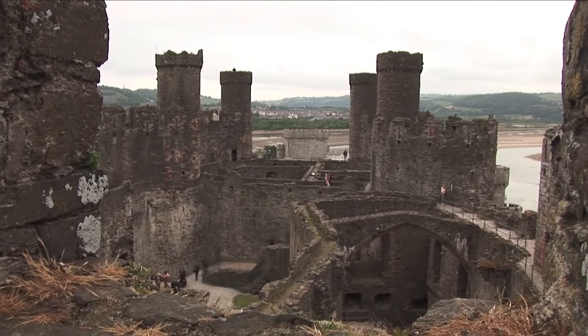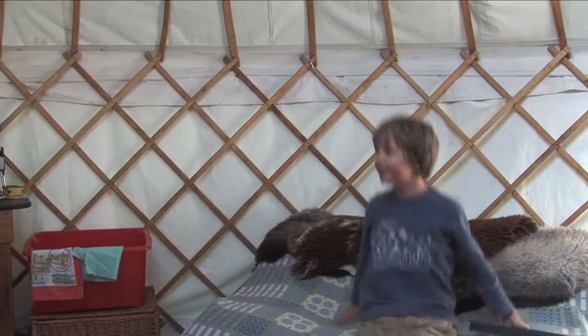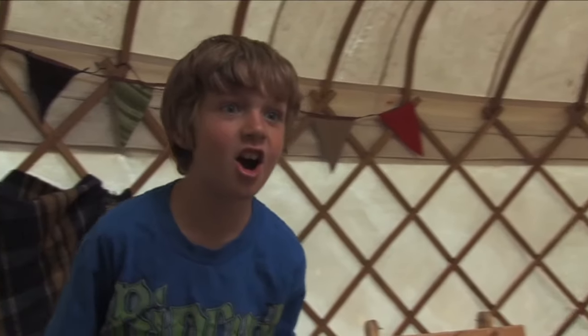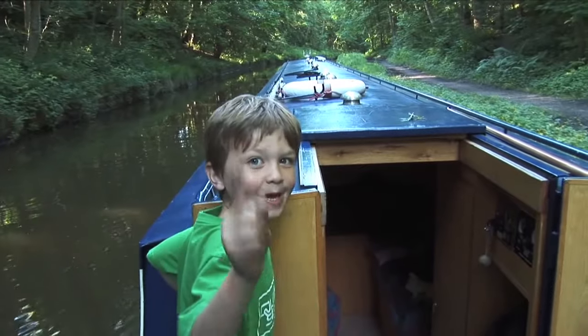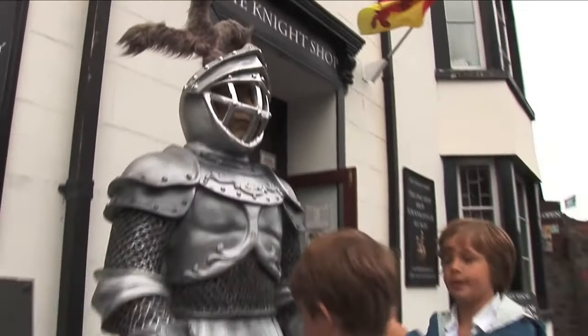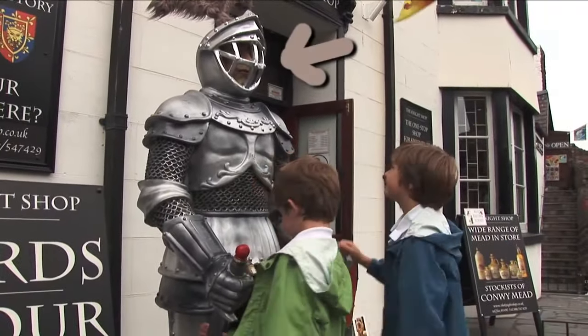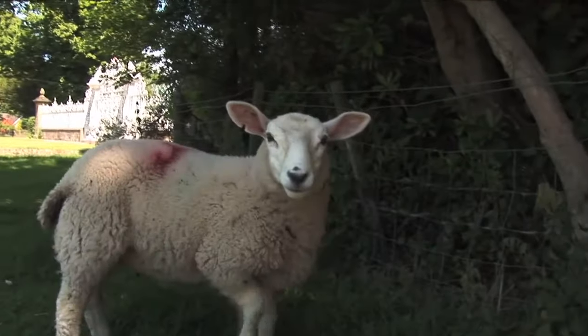From castles, Conway Castle, to yurts decked out in Mongolian warrior fashion, Genghis Khan, to fun canal boats. We are taking a royal nap, so keep it quiet, Missy. Wales offers fantastic spots for families to call it a night. This is where you guys are sleeping tonight. Huh? Plus, there's plenty of culture to discover. Janice, I'm confused. Where are we?